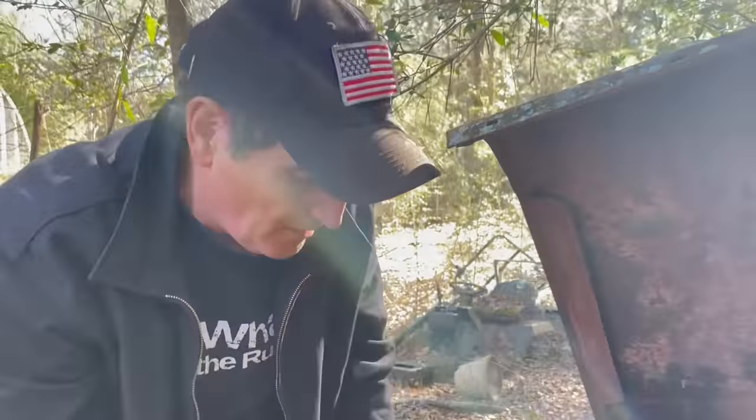We're wrapping up for the night. This has been an incredible day. Look at this thing. It looks completely transformed from when we got here. Three of the tires are up and holding air. Starts right up. What a day. What an unbelievable day.